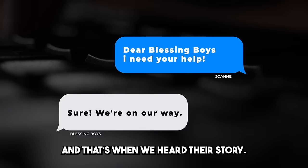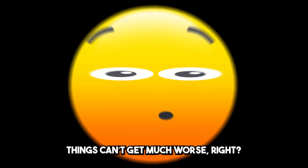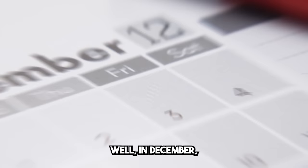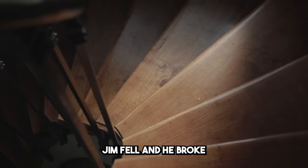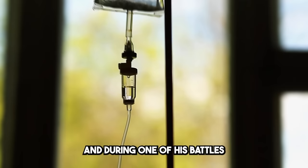So not only did Jim get injured during the war, but in 2019 he battled pneumonia several times, causing him to eventually lose his lung. Things can't get much worse, right? Well, in December, Jim fell and he broke his hip and his shoulder. And during one of his battles in the hospital, his German Shepherd tragically passed away, which I'm sure wasn't easy.